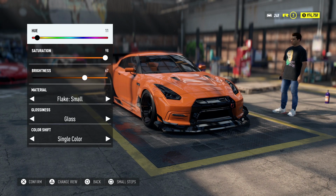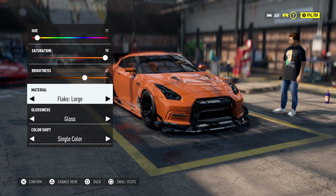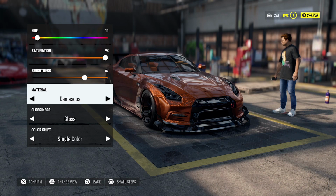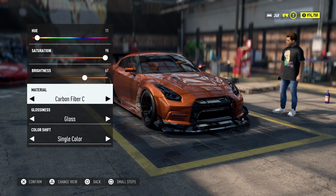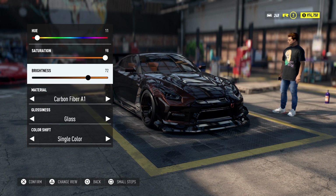So again, going through now with the paints. Now the paints are really, really fun to mess with because you've got all these different carbon fiber weaves, and then from there, you've also got your brightness, saturation, the actual color hue, but you can do different levels of glossiness with all of these different materials, as well as different levels of color shift, and it's just such a crazy system as far as painting goes, and it's so deep.